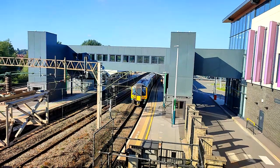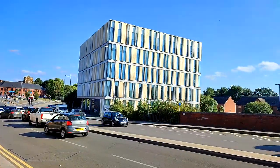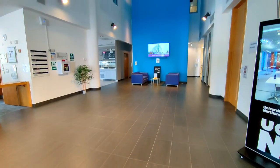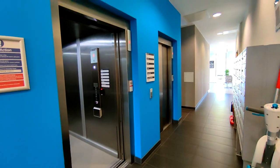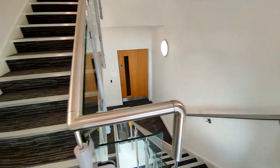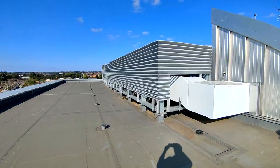So then, in this video, we come to Northampton to see the Innovation Centre, which is a very bog standard looking new building. The only thing I could say that's nice about it is it's got a somewhat nice atrium, but the lifts are not glass, and the lifts are just boring 3300s. Looking around the Innovation Centre is very bog standard, and let's face it, there's not much innovation happening here. But the roof was unlocked, so let's go out onto the roof.